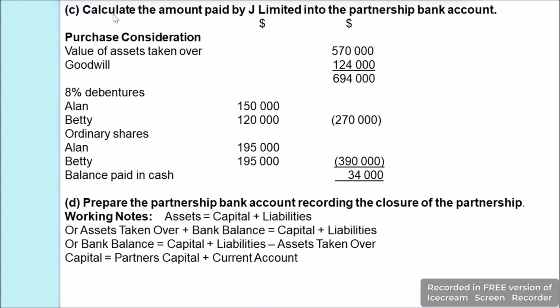In the C bit of the question, we are asked to calculate the amount paid by J Limited into the partnership bank account. For this, we'll start with the purchase consideration. It was mentioned that the value of assets taken over was $570,000. And there was goodwill, which we have calculated, and it was twice the profit for the year, which we got as $124,000. And this is the total amount which they have to pay for purchasing the partnership firm of Alan and Betty.